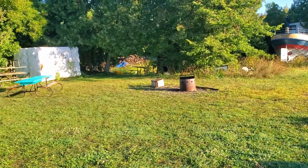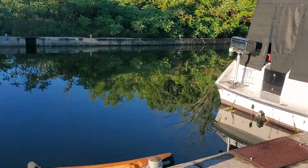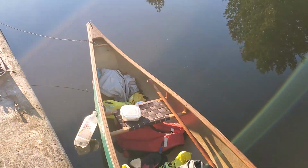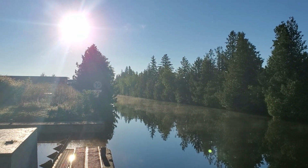Alright, so I've got my campsite fully packed up, and over here I've got the canoe all loaded up with my belongings. Now all I need to do is get inside and start paddling down the canal that way.